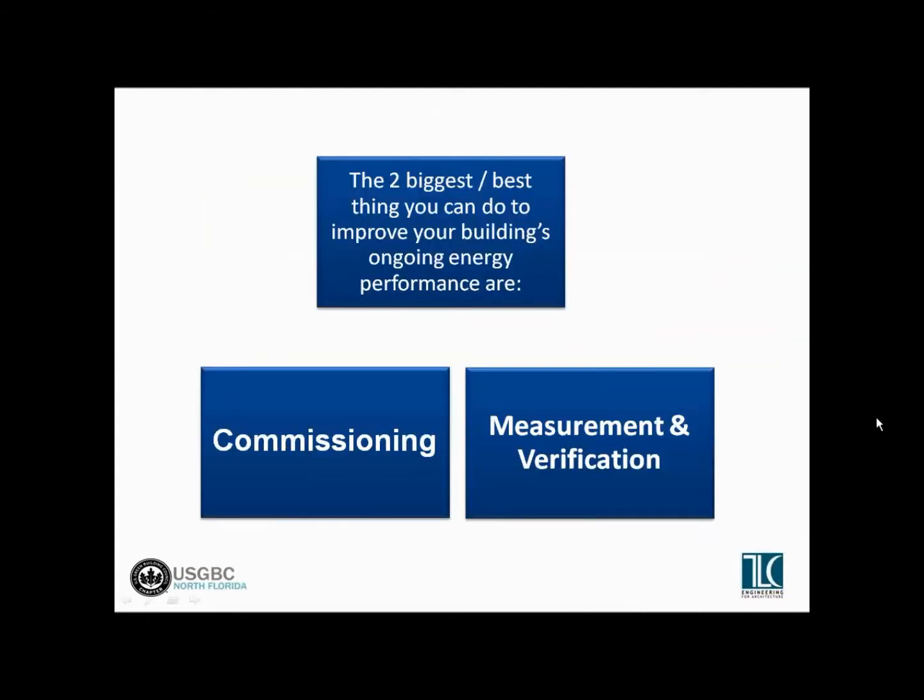So I always say that the two biggest things you can do to improve your existing building's energy performance are commissioning or retro commissioning and measurement and verification. These are the two biggest things we can do to guarantee ongoing operational energy performance. It's one thing to design a building to operate efficiently. It's quite another to make sure it actually operates to its potential.